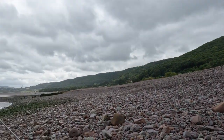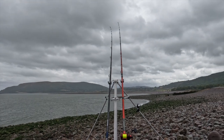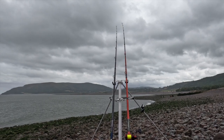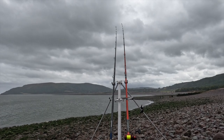Obviously Porlock's a venue where you can bring your bivvy, very much like Bossington and probably those marks up towards Minehead. Lots of large boulders and pebbles, because the British summer is excelling itself at the moment. Glorious rain shower, and it drives all the tourists and dogs back inside, which is a good thing.